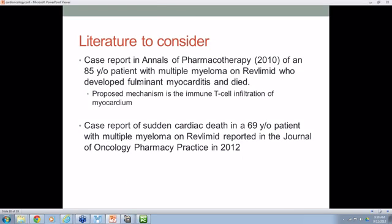Again, this is an ongoing case, and I thought it was interesting, and I apologize for all the random imaging because it was all done in different places, and I didn't get it loaded here very well. So I'm open to questions and any comments about this case.